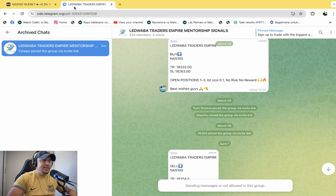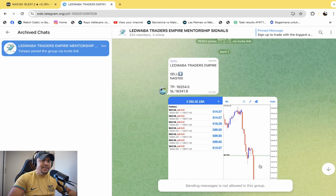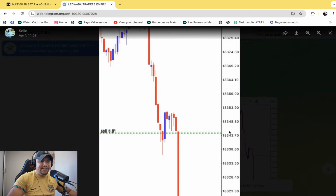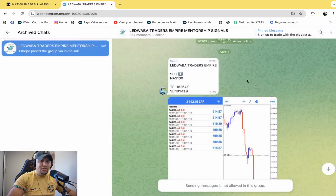The first one over here that we got, sorry about that, it was a sell on the NASDAQ. Now the sell on the NASDAQ, if you look at this here, right, the price that he took it at was 18,344. The stop loss was at 18,341. Now here you can see 18,341. The price moved up. Okay, it moved up. What I don't understand is the stop loss is at 18,341. The market then went up. That stop loss got triggered.